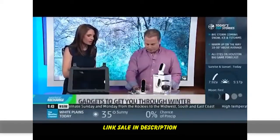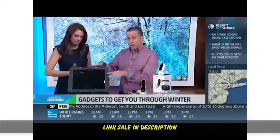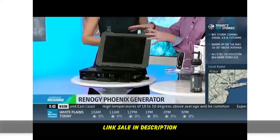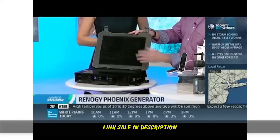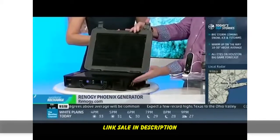So you were showing me a couple of the other things. What do you got here? This is cool. This is brand new from a company called Renogy. This is their Phoenix portable briefcase generator. So it's an all-in-one. You can charge it via the sun. There's 2 solar panels right here. You can charge it via your house, plug in the car, or a cigarette.